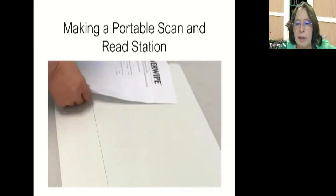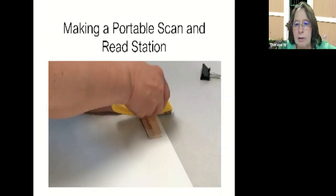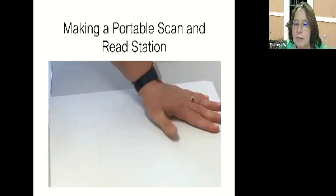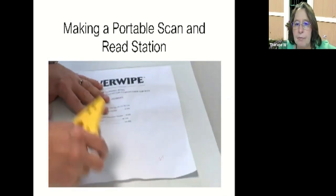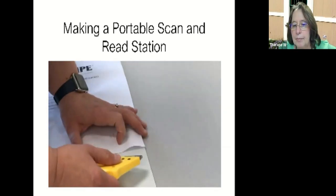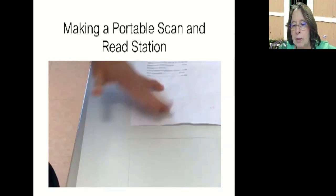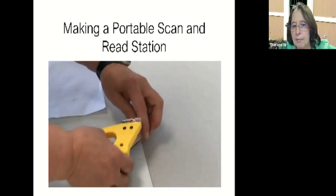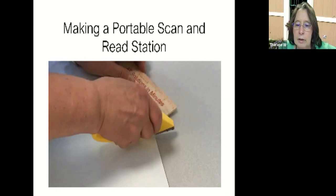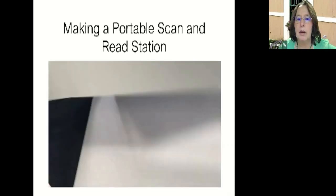All right, so to make our scan and read station, we are going to measure at 3.5 inches from the end, and we're going to make a score line. Then use our paper, measure here, and find the 11-inch side. And then we'll make our score line. Then we're going to go 3.5 inches. So I'm putting the 1/2 inch here, but I'm actually going to cut off this piece.